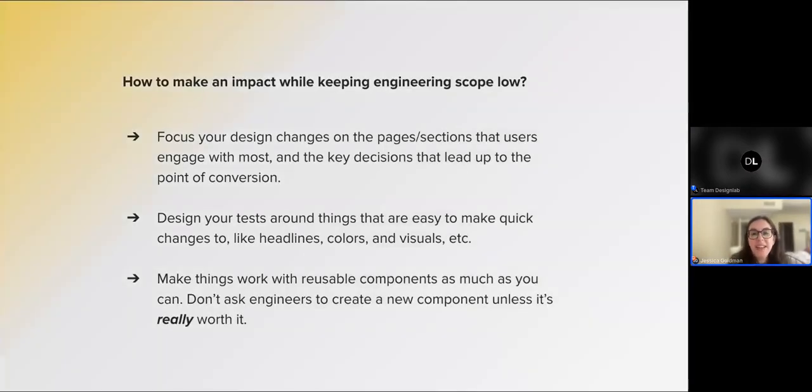So really the key thing, as you might have noticed in all of the experiences that I talked about, is that I focused all of my design changes on the areas of the site or the product that people were interacting with the most. So the most trafficked areas of the product.